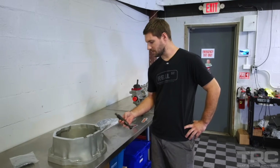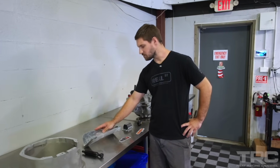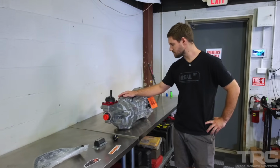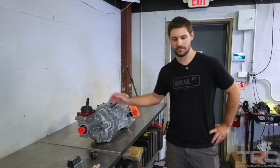We got the billet alignment tool. We got the cross member piece for the back of the mount. And then last but not least, T56. So let's install it.